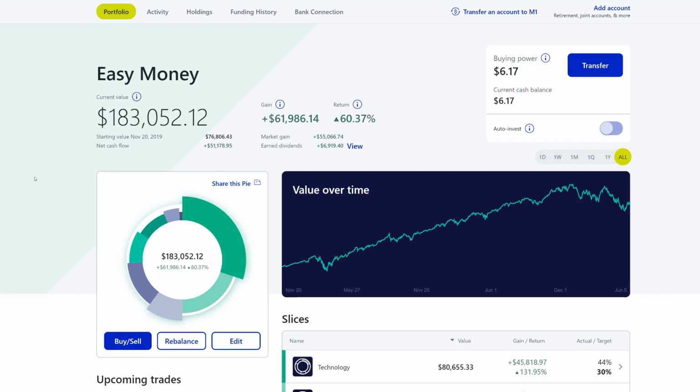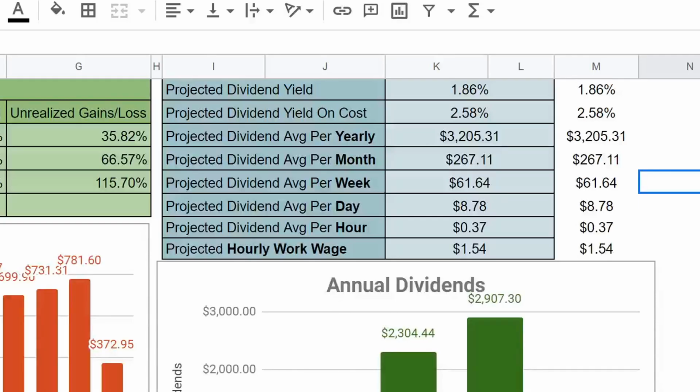So in this video, guys, I will be going over how the portfolio performed this week. Then we'll jump into the activities where I'll show you what I bought, what I sold, what dividends came in. And then from there, we'll jump into the Google Sheets, which is one of the main things.